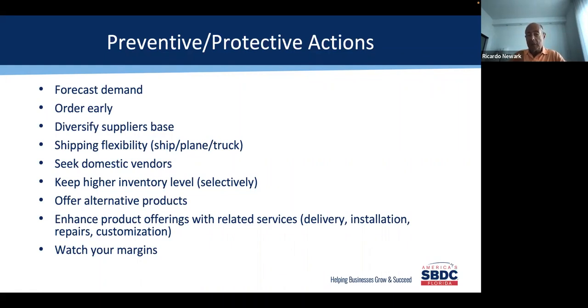Can you offer alternative products? For whatever reason, not all your products are available at a given time. It is something similar you can offer to your customers. When there's not enough product, and we saw some people deal with this very creatively during the pandemic, can you enhance product offerings with related services: delivery, installation, repairs, customization? This is not uniquely a supply-demand consideration, but becomes more important when you have less product to offer. If you can embellish that product with services that help your revenue, it's a way to offset this lack of available products that we suffered during a year or two.